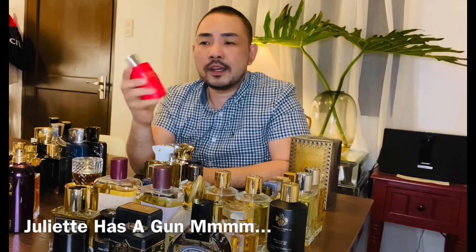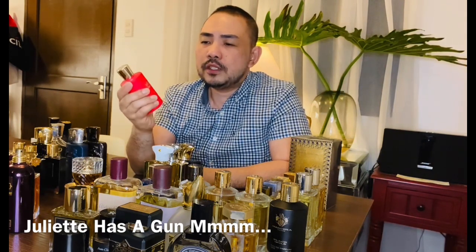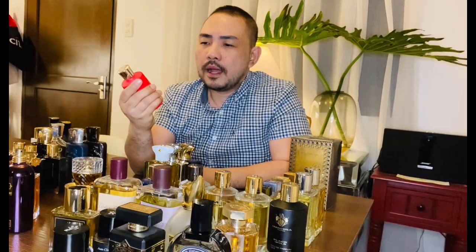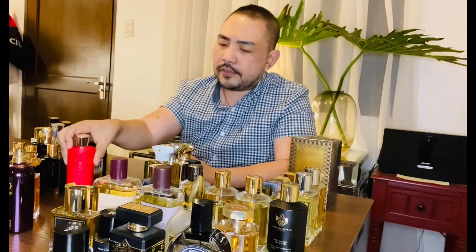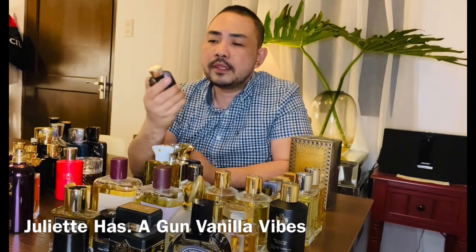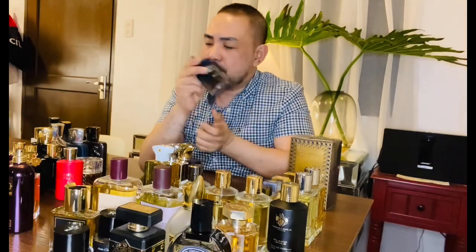Okay, so from Juliette Has a Gun, this is Mmmm. This is a raspberry-based fragrance, a little bit sweet, a little bit fruity, or very fruity actually. I kind of like this. I like this to be layered with other fragrances. So I'm gonna keep this. This is a good layering fragrance, I think. This one is one of my favorites from Juliette Has a Gun, and it's vanilla vibes. It's salty vanilla, very summery fragrance. I get a lot of compliments from this, so I'm gonna keep this.